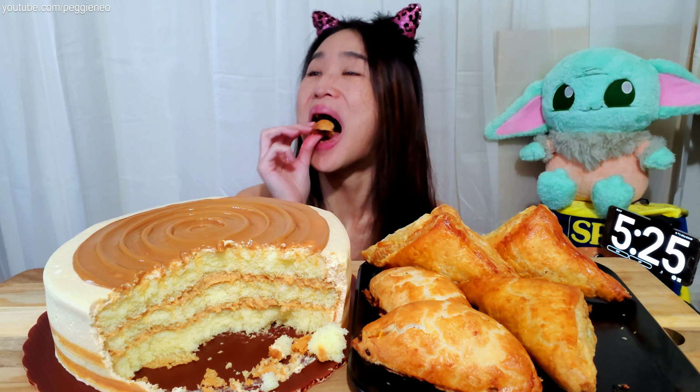Wow. And the pastry is really flaky and light. This is good empanadas. Deliciosa.